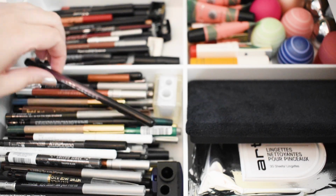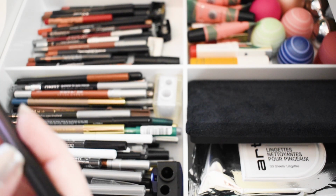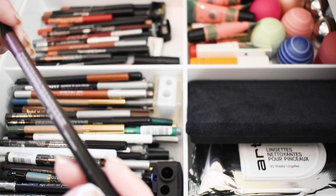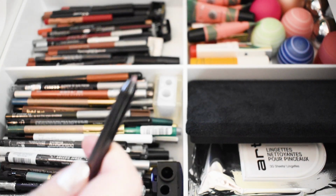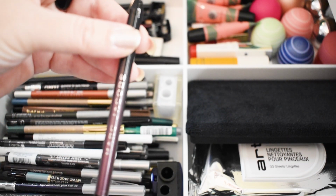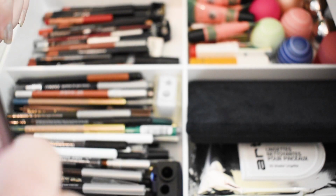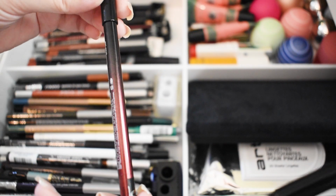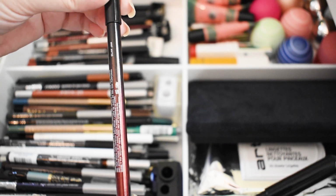So that's probably a good one there. Okay, and here's a purple. Let's see if I can find some shade names on here. Okay, this is Glitz. Alright, and we'll get you some swatches here in just a moment, but it looks like a purple. And then this red one that I pulled is Glam Jam.